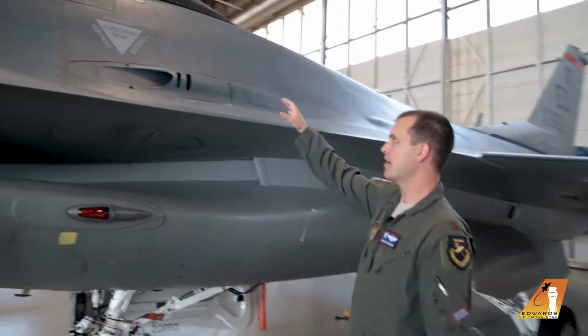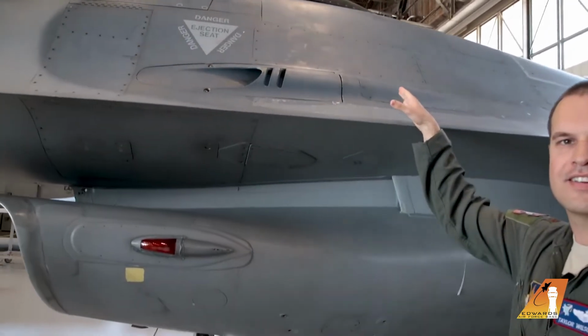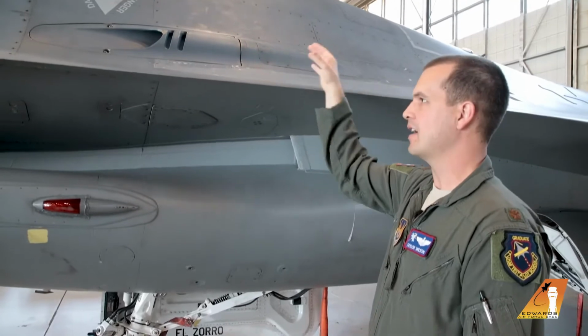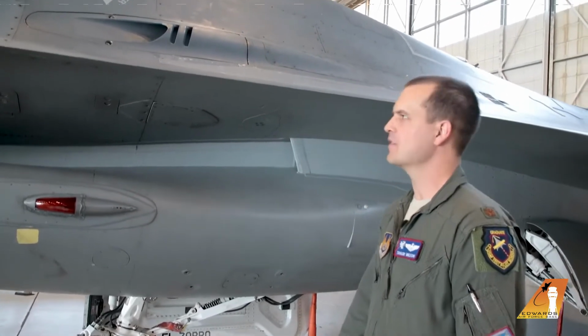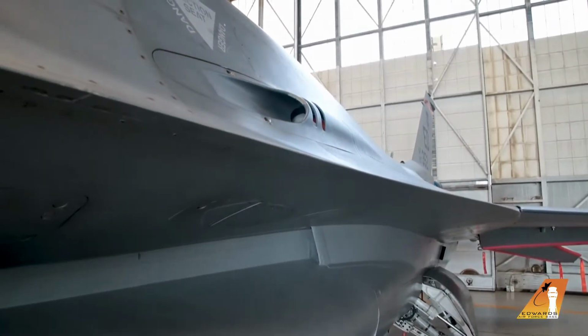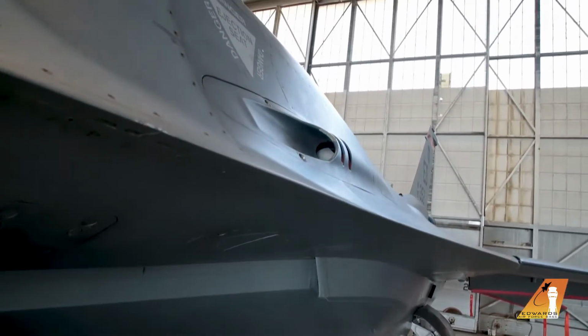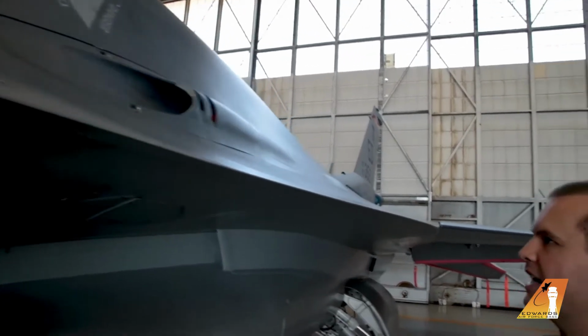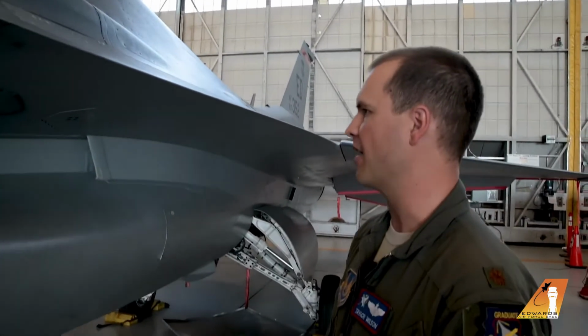So looking up here, this is our number one killer. This is our 6-barreled gun and our cannon that fires forward. Right now, we have it blocked off for safety reasons, but this thing would be ready to go at a moment's notice, and we pull the trigger with our right index finger when we're ready to fire.